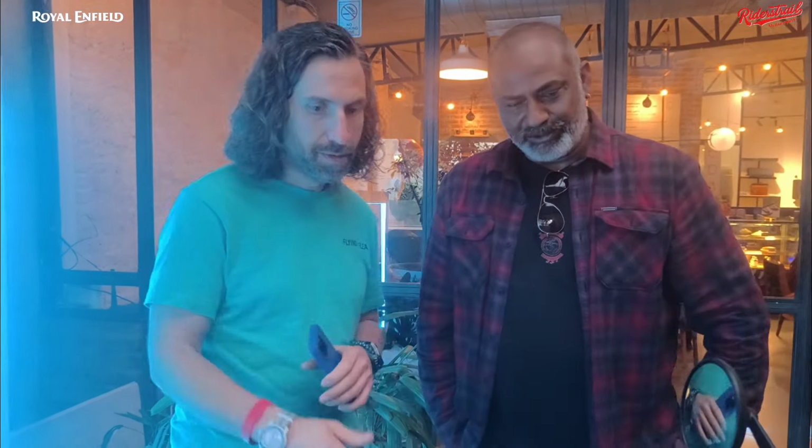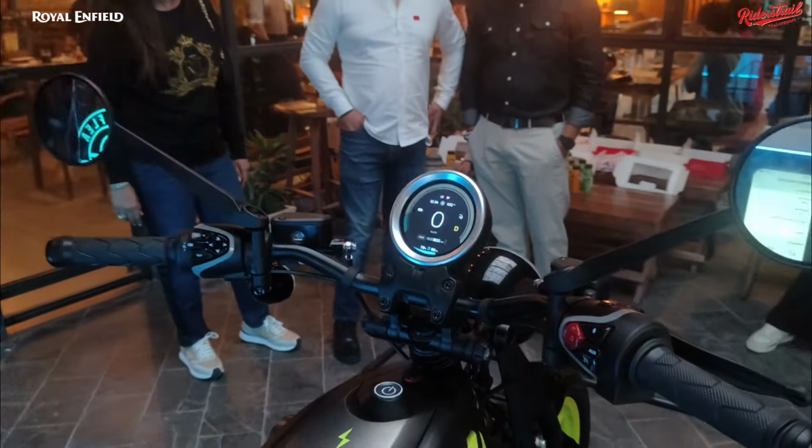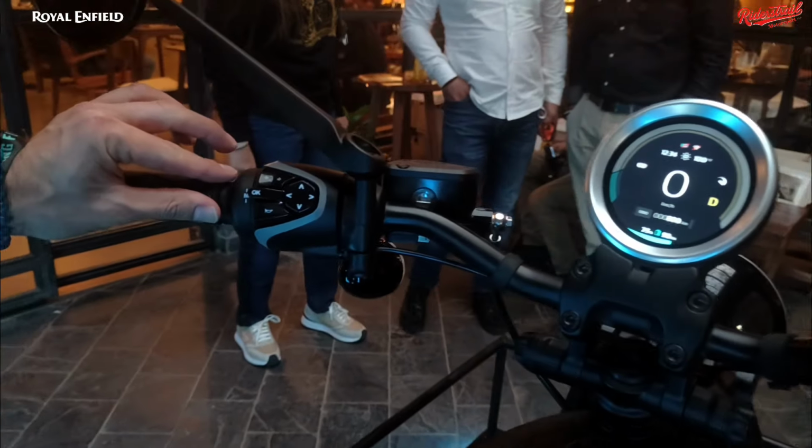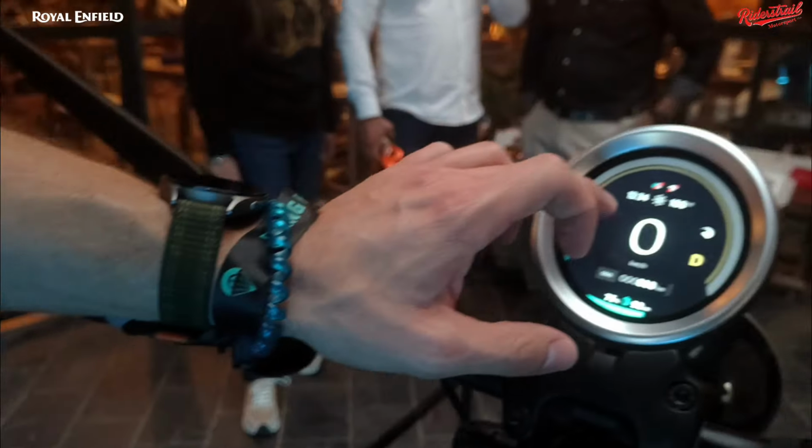Can you just show us something? Absolutely. The ride modes, everything's designed to be really intuitive and simple. So here you see this joystick. This is your ride mode button. Wow. So let me turn incognito off here.